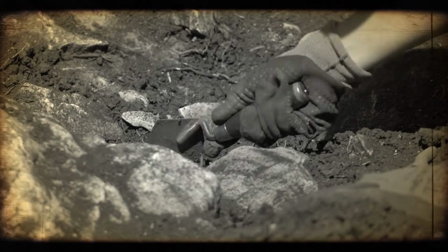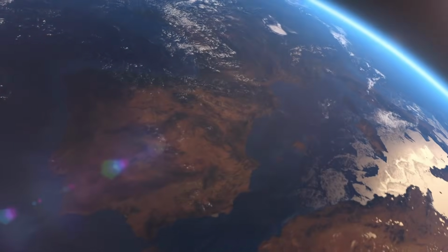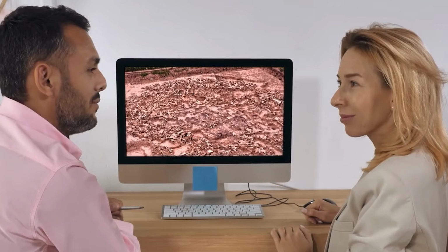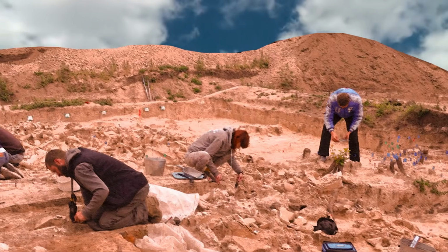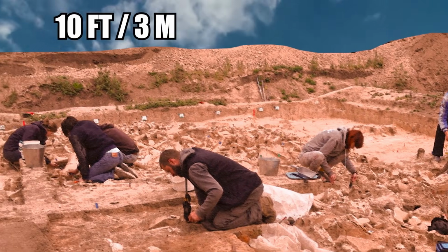2 other similar structures were unearthed at Kostenki during the 1950s and 60s, and over 70 have been found throughout Europe altogether. The oldest among them are thought to be at least a few thousand years younger than the recently discovered mammoth bone structure at Kostenki, and most of these curious constructions are much smaller, measuring just 10 feet wide.